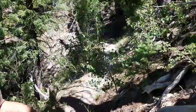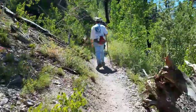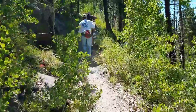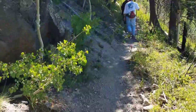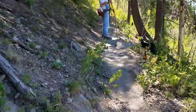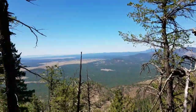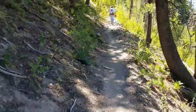What's up, YouTube world? At this higher elevation, there's a lot of quaking aspen undergrowth due to the fire that went through here some years ago. We're definitely up there, about 9,000 feet now. Keep on keeping on.